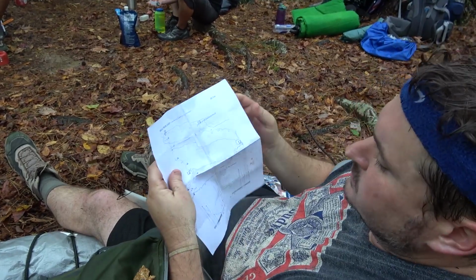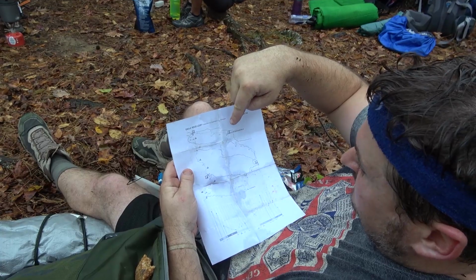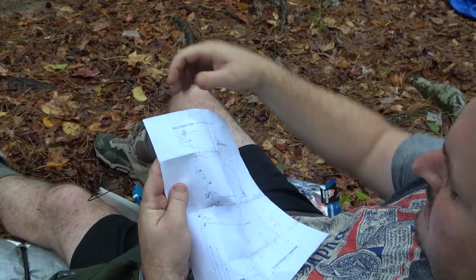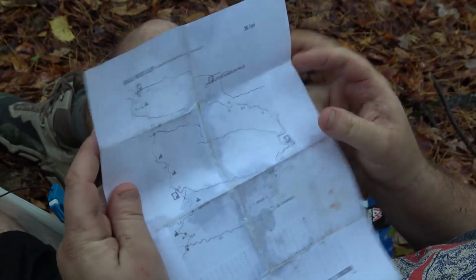Where do you think we are right now? Right here. We just did this little section right there. Okay. We gotta get down to the car. Where we parked? Right. Parked right there.